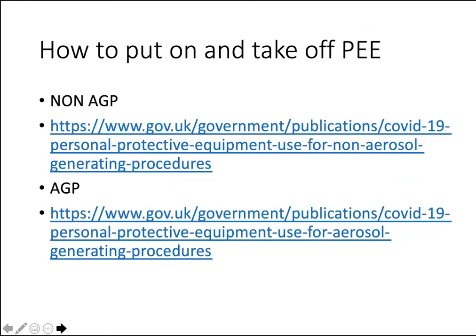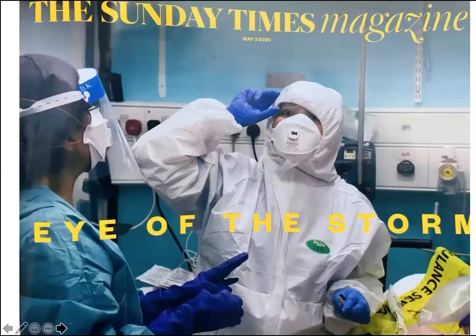There are videos. I know that the whole concept of PPE is one that's very familiar in the dental setting, but maybe not in a way of actually how to put it on to completely protect yourself, and more importantly, how to take it off, the so-called doffing procedure. And I think this is a photograph of the front of the Sunday Times magazine, which I happened to buy at the weekend. This was a photojournalist who'd spent some time in our sister hospital at the West Middlesex, and it shows the level of PPE.